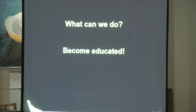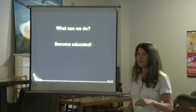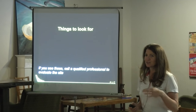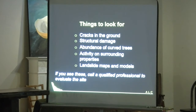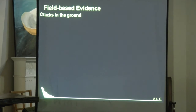So now I've told you all these things, all these types of landslides. There are things that we can do about them. And the first thing you're doing tonight is becoming educated. So if you see this list of things, call a qualified professional to evaluate the site. And these include cracks in the ground, any structural damage, an abundance of curved trees, any activity on neighboring properties, and then consult the landslide maps and models we have available. So I'll show you some pictures of these too, so you know what to look for.